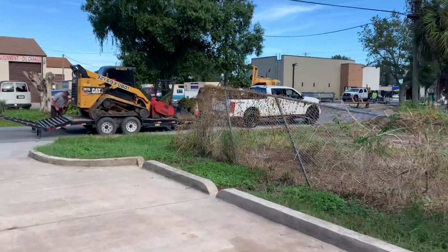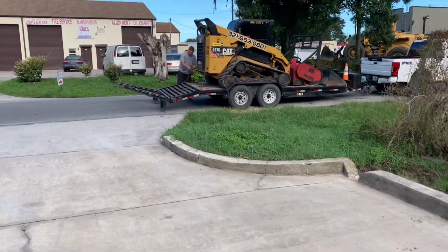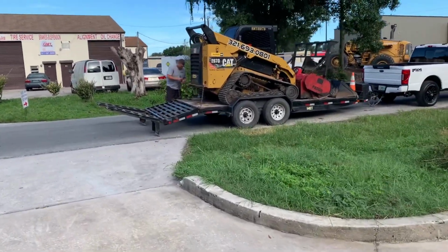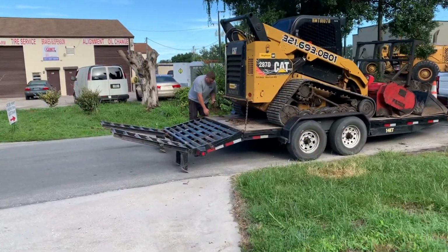All right, Derek has arrived. He's unloading the Bobcat here. Going to get ready to do some damage on the lot, get things cleaned up. So he's got the grinder up front and a bucket. We're going to have to move some heavy stuff out and then we're going to get rolling.